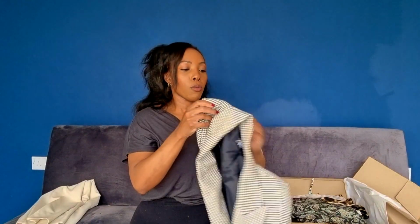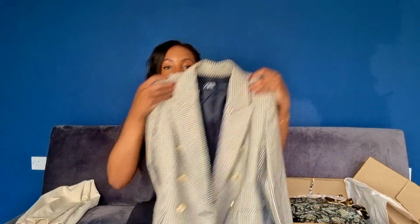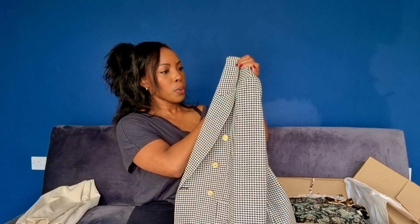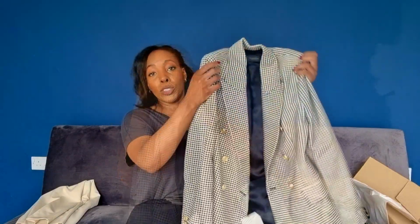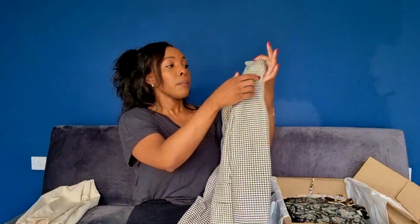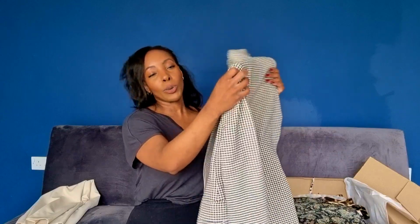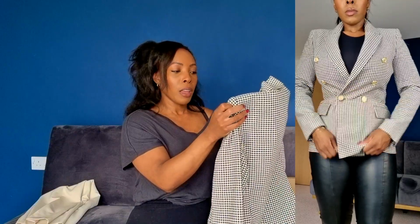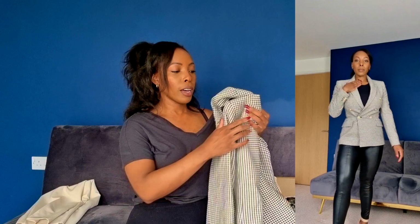Next up, I've got this really beautiful checked blazer, and I got this one in a small. Okay, that's fine. I actually assumed that I would have picked that up in a medium just because of the way that Zara sizes have been recently. But I did get it in a small and it looks absolutely lovely. Potentially, I might try on the medium, only because I don't tend to wear my blazers buttoned up anyway. But when I did button this up, it did kind of look like it was straining a little bit, I'm not gonna lie. But I can see this being really nice and versatile.